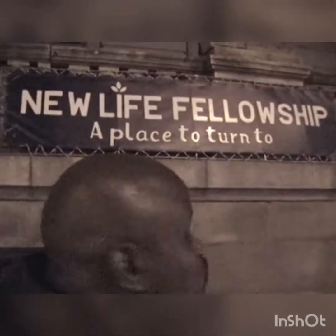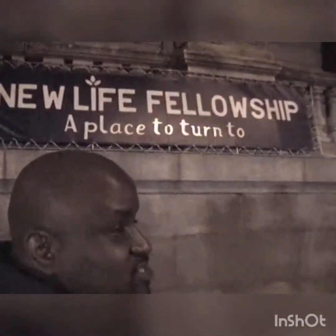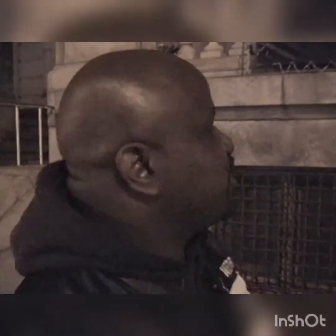And the rumors are true. New Life Fellowship, it is now a church. And at this very moment, they're having a service on the inside. But when it's all over, we were told that we can go inside and take some shots, and I'll show you the whole setup. It's going to be pretty cool, but it is a church.